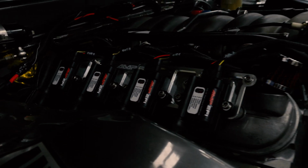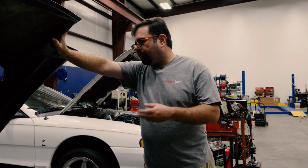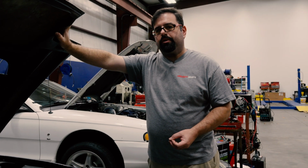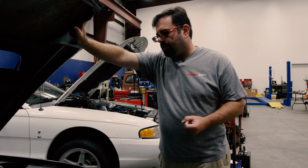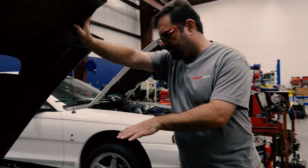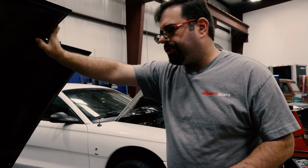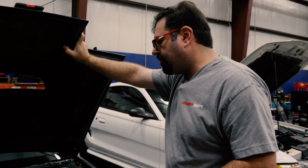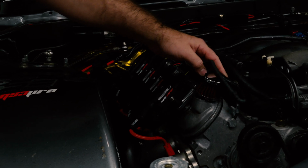This is a couple of our wiring harnesses in this car. One is the 24X drop-on harness for the MS3 Pro Evo that's currently running this engine. And then the harness that's easier to see, that's more on top, is the Max Spark IGN1A ignition harness, which is what we saw earlier in the production room.